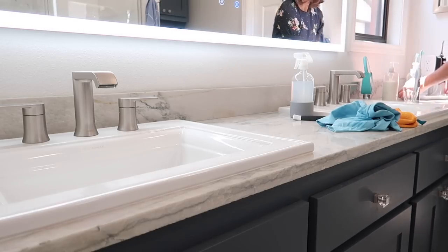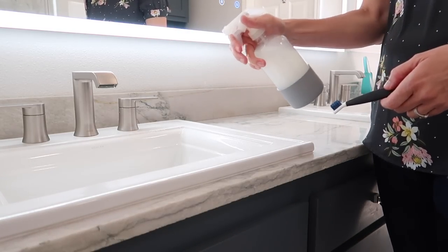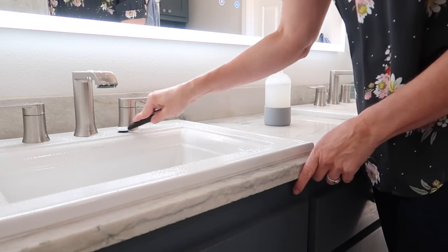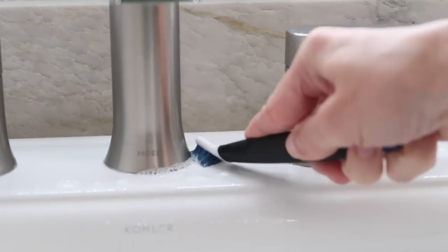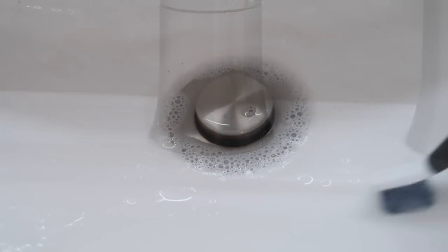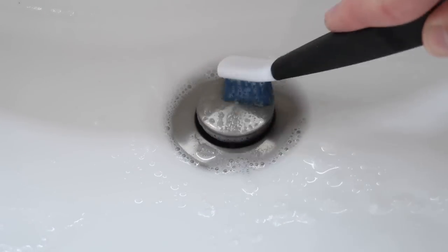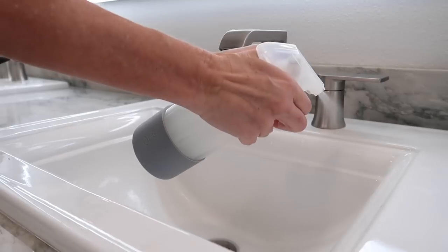For cleaning the shower and also for the sinks and fixtures, I just use a 50-50 mixture of white vinegar and dishwashing liquid. Our water tends to be on the hard side where we live, so this is really great at helping remove any mineral deposits, especially the ones that kind of collect around the base of the fixtures. And to get those, I will spray everything thoroughly, let it sit for a minute, and then use a toothbrush or a little scrubbing brush. These are ones that I got from OXO, and you can find those in my Amazon store as well, to get into those hard to reach places.